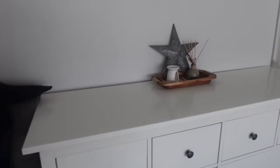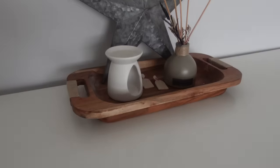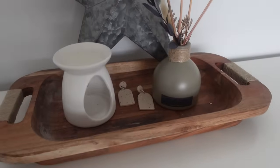The drawers are from IKEA, and then on here I've just got this little setup here.